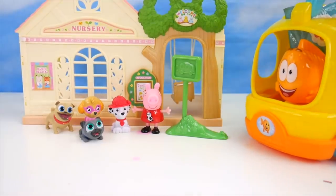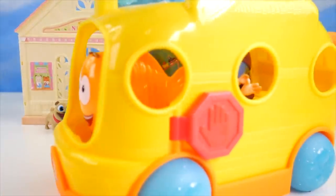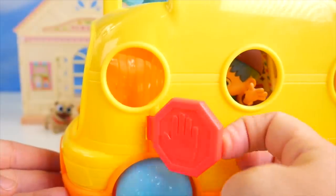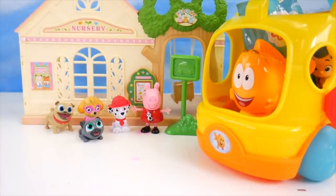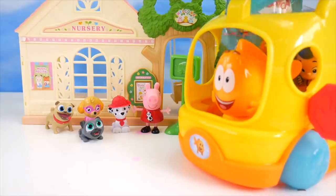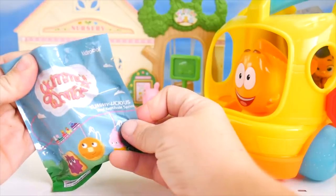I see Mr. Grouper. It's the Bubble Guppy bus. Is that Gil on there? Wait, stop. Look at the little fin in the back wiggling back and forth. Stop sign. Did somebody say they need a bus to pick them up? Yes, yes, us. Well, we'll need to make some room. Let's get these surprises off. Wow, Mr. Grouper's bus brought surprises too.